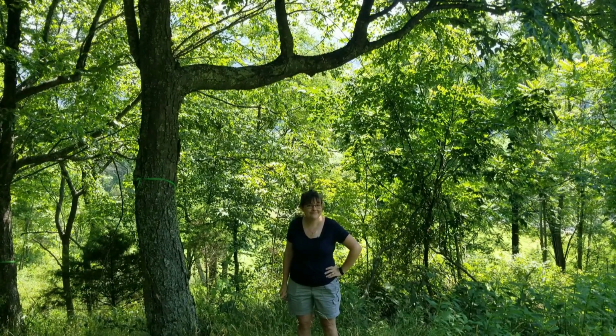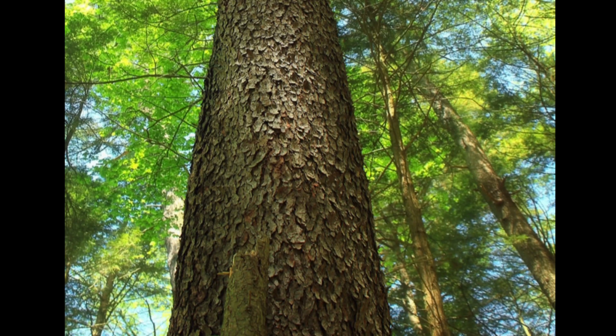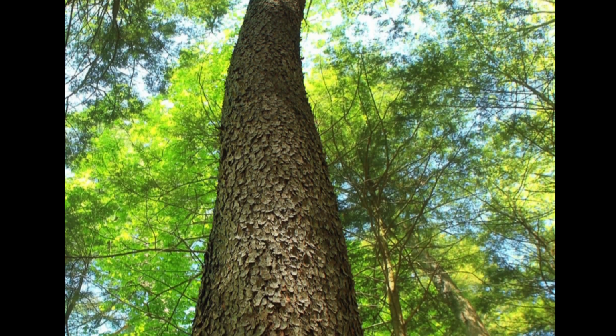Black cherries are easily recognizable by the branches that come out at a slight angle. They can grow up to 75 feet tall with a trunk up to 4 feet in diameter.